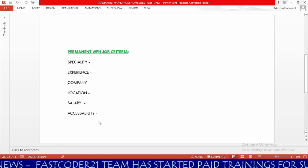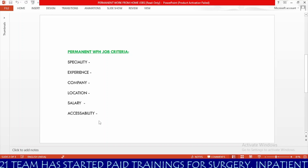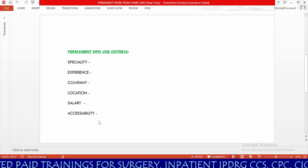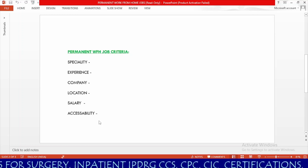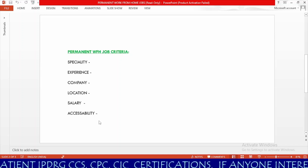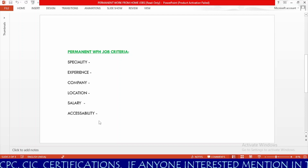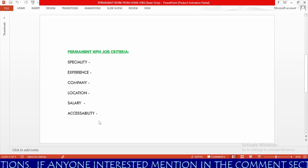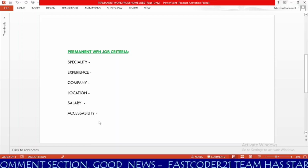Next one is accessibility. Accessibility includes your internet connection, power connection and telecommunication. If the company provides the work from home job and you are unable to continue your work due to internet connection issues or power fluctuations or any other situations, companies will not provide you a work from home opportunity. So in order to get a permanent work from home job, you need to have a permanent internet connection, power backup in case of power failures, and good telecommunication accessibility.